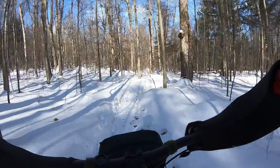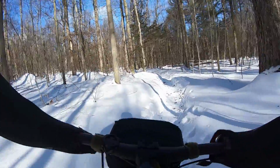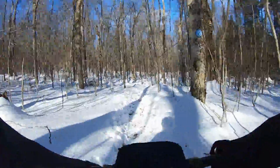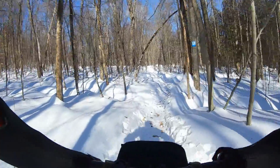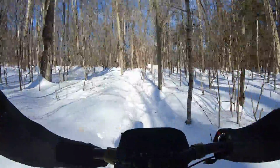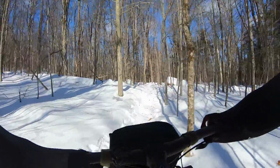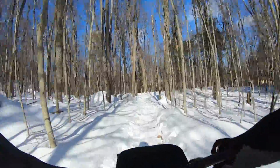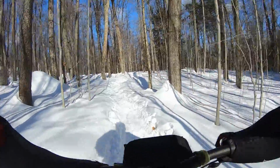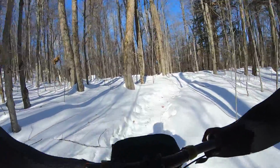Much narrower. Less room for error here. Starting warming up. I have my gloves off because I've got the pogies, so hands are warming up inside there now. It's about -8 when I started. Really windy out in the open. And now I'm probably too warm with my coat on. Oh well. Always a balance.